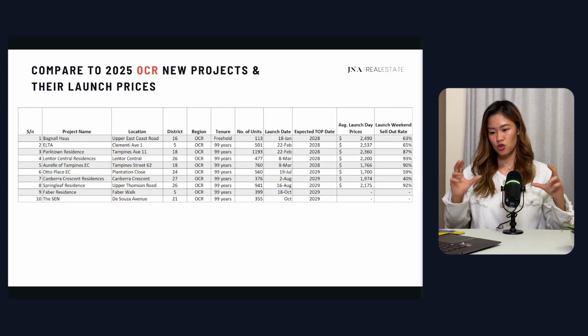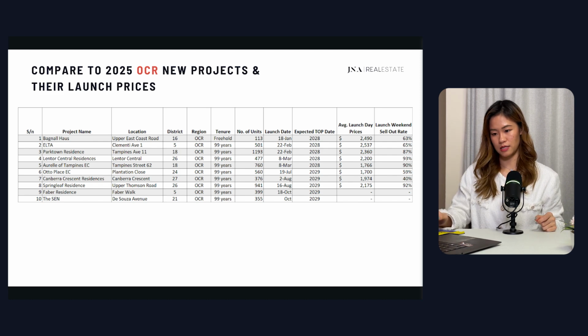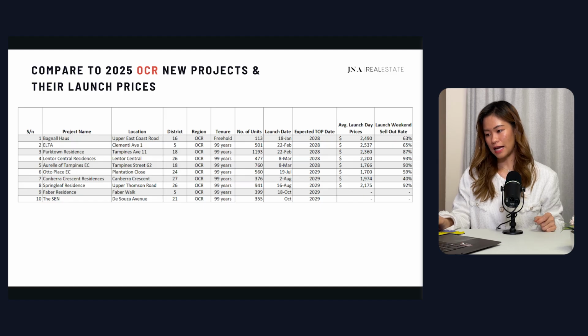Okay, so if I were to zoom in and see for OCR itself, what were the new projects that happened in 2025 and what were their launch prices? So these are everything that you see over here. All of them are 99-year leasehold. Only Bagnall House, which is in District 16, Upper East Coast Road, is freehold. The rest are quite large in terms of development density. You're getting about 300, 400, 500 units in the development itself. And they're going to TOP between 2028 as well as 2029.